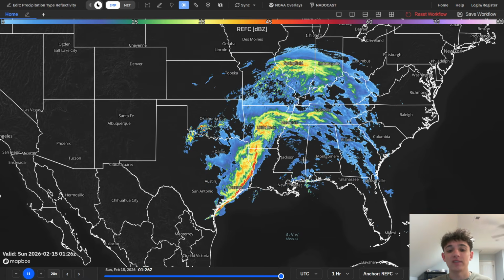This is live. This is the last hour of reflectivity, so you can see a line of storms is making its way into Louisiana now that is posing risks as we speak. So we'll go over all of those as well as talk about some things for the future in this month.